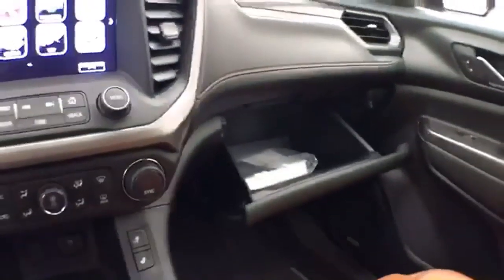Lots of storage space in the armrest. Spacious glove box with all the owner's materials. Overhead, HomeLink transmitter and power moonroof control.